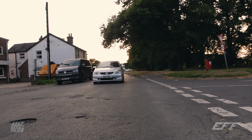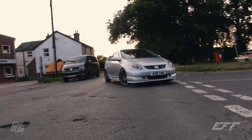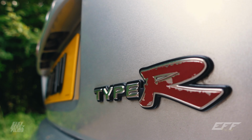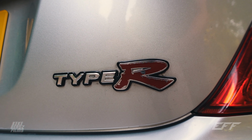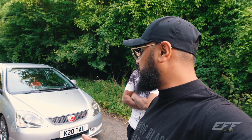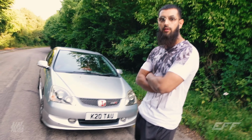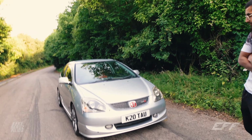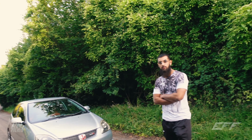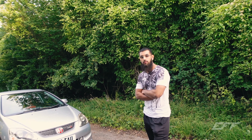Tosh, this is a Type R. This is a 2004 Type R. For those of you that don't know, Type Rs came out in 2001. They came out of the box from factory with 200 brake and they came out absolutely flipping savage. 2005 they had a facelift.